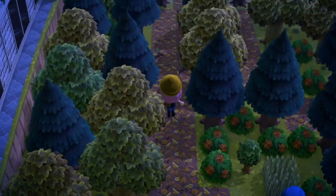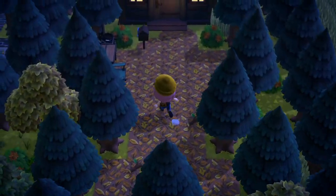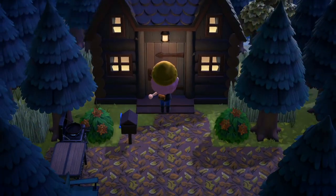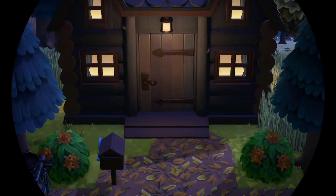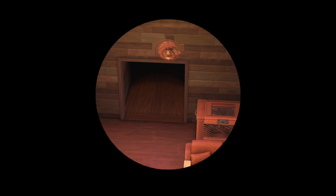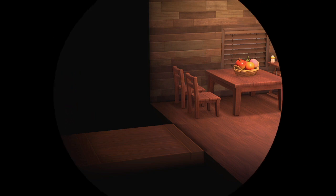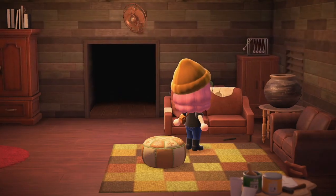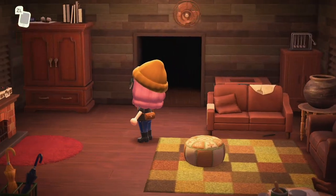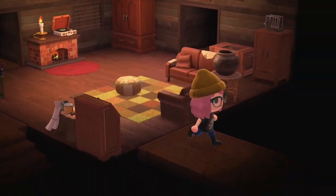Alright, so sorry. Beyond this point should be a cabin in the woods. I love this. Oh, and they have the actual house here. Alright, let's take a look. Very cabiny. Such a plain cabin. Is that something underneath the couch or am I losing it? I think it's a combination of both. I think there's something underneath the couch and I'm losing it.